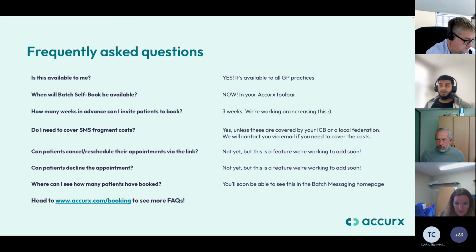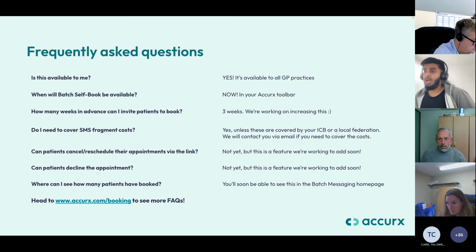So that is something that's kind of front of mind with our product teams, and we're actively working on that. And finally, where can I see how many patients have booked? If you have used Batch Self Book already, or if you're just curious to see a log or a history of how many patients have booked in using the link, that's currently not available, but we are working on that. So you'll still be able to see it in the batch messaging homepage, and I'll show you exactly what that homepage looks like.